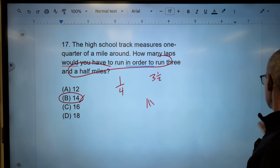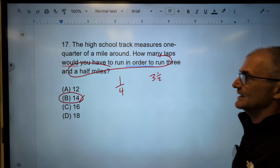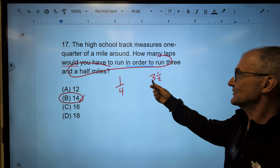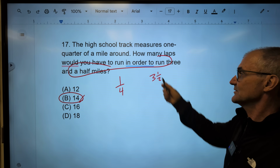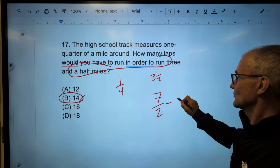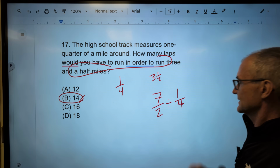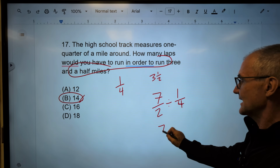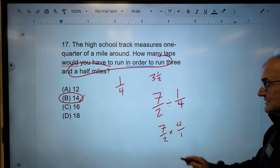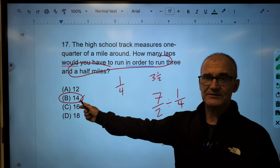Let me do that all the way out, if I went too quickly in my head to show you how to do that. If I want to divide these, I have to turn this into an improper fraction. 3 times 2, 6, plus 1, 7. So I have 7 over 2 divided by 1/4. The way I divide fractions is I multiply by the reciprocal. So I multiply by 4 over 1. Then I could reduce. 2 goes into here once, into here twice. 7 times 2 is the same, 14.